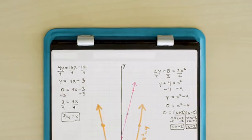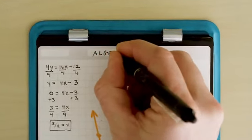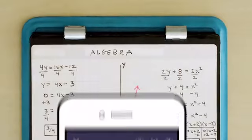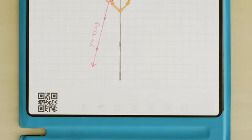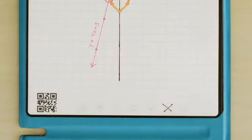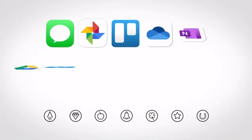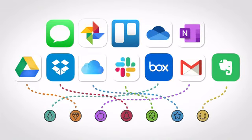On the top of each Orbit page is a title bar, which the app sees and translates your handwriting into the file name. And on the bottom of each page are 7 symbols, which you can configure in the Rocketbook app. You can assign each symbol to a location within Google Drive, Dropbox, Evernote, or many more services.